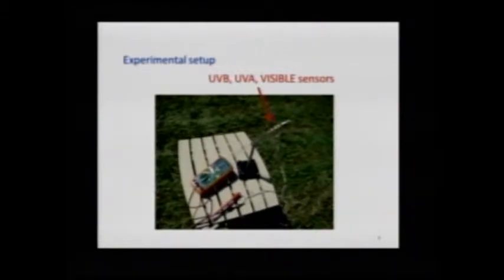This is something I put together. Off on the right, sticking up in the air, is a piece of wood with three sensors, one to measure visible, one for UVA, and one for UVB. And I had something I could point them exactly at the sun, and a meter to measure the intensity, and all of this just out in my backyard. Rather simple looking setup. This was done last summer, I believe?